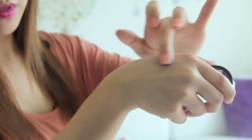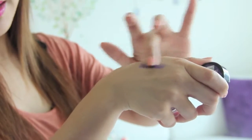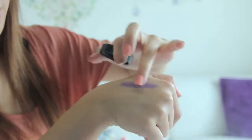It's a very pretty color, but it just doesn't apply very well. As you can tell, not very pigmented at all. Kind of patchy, it's kind of weird to blend. The blue is very pigmented. See? The blue is very pretty, and I think it's going to be so fun to wear for summer, but my favorite has to be this color in On and On Bronze.